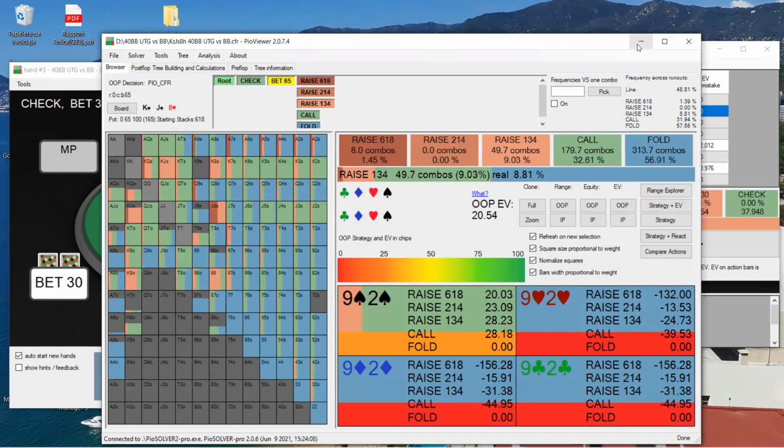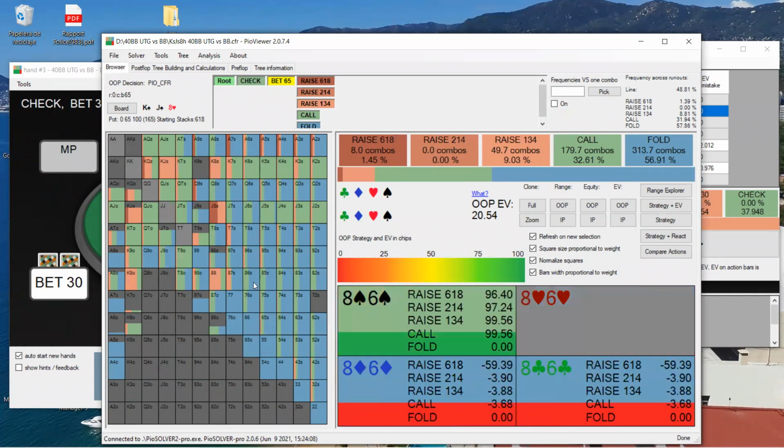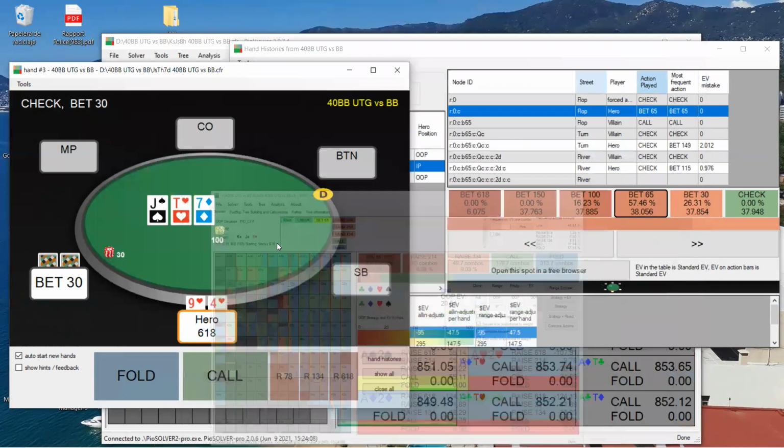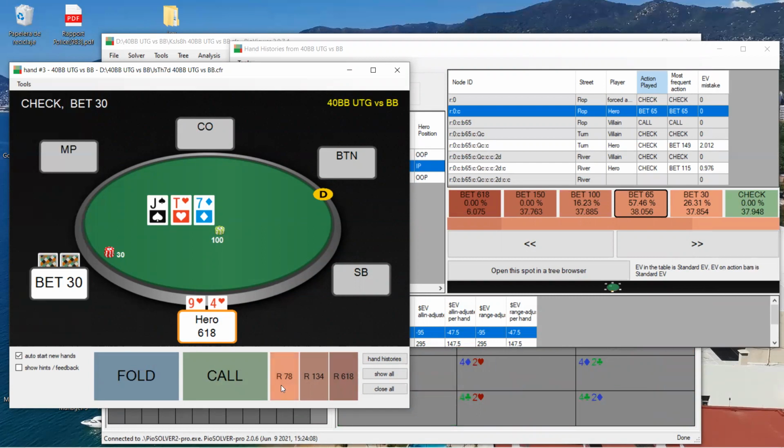Okay. With the backdoor flush, is this one strong enough to raise? Gut shot backdoor flush? So what would that be here? No, on the new hand, I think. Yeah, the new hand. This one, I think it's really weak though, right? Is this one? Yeah, okay. Yeah, it's good.